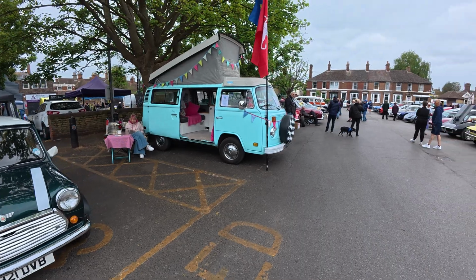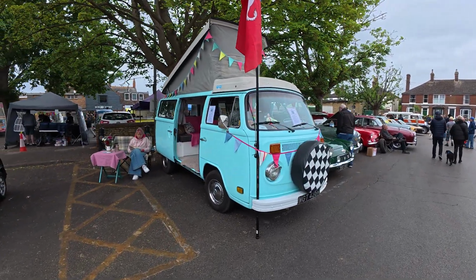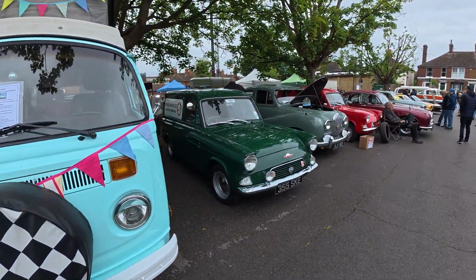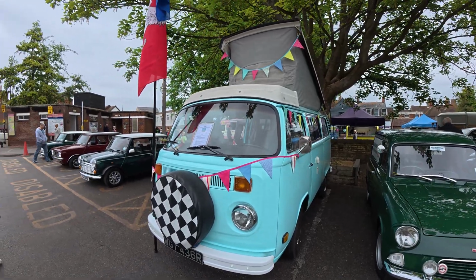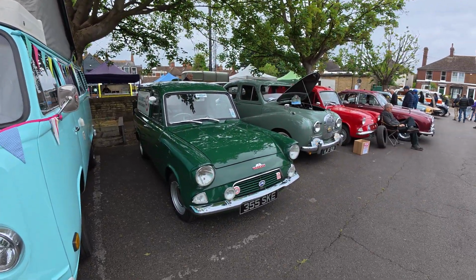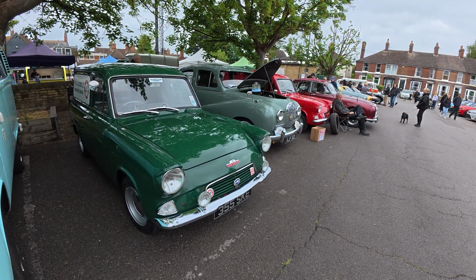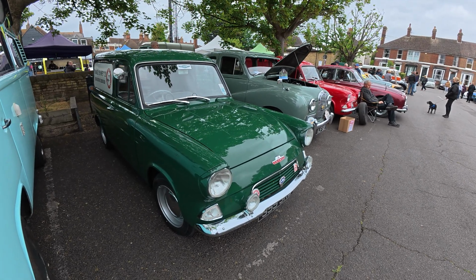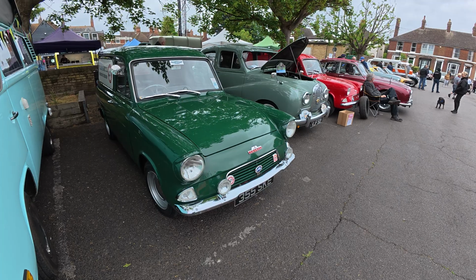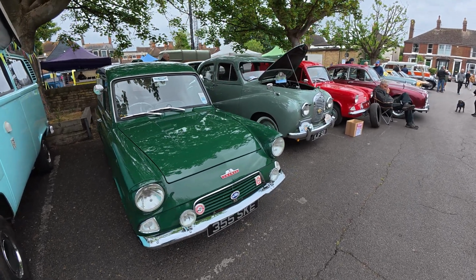There's a VW van of some kind. Oh, T2, I think. I never knew it was called a Combi. Okay, there's the old camper van. But there's a... This is actually, well, it says it's a Thames, so it's based on the Ford Anglia. You see by the front it's based on the Ford Anglia. I must admit, the old Ford Anglias must have been really cool cars.